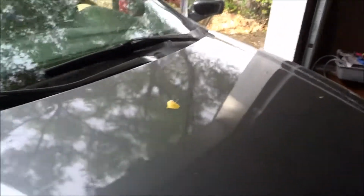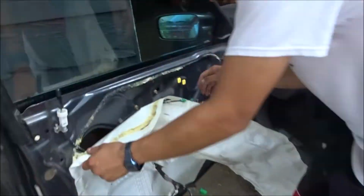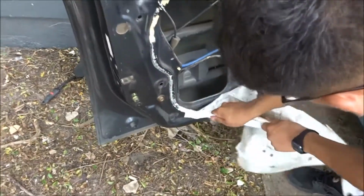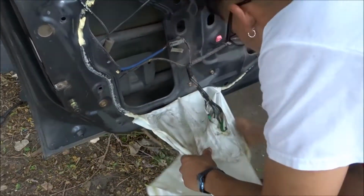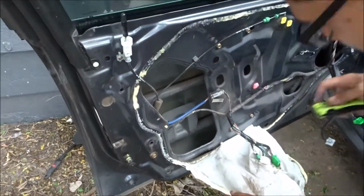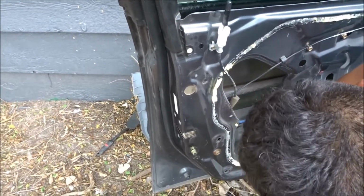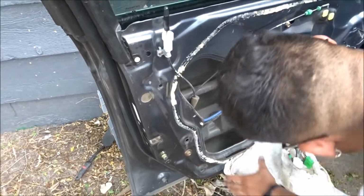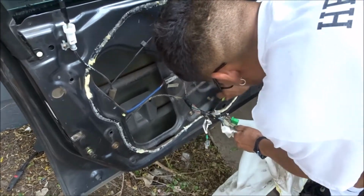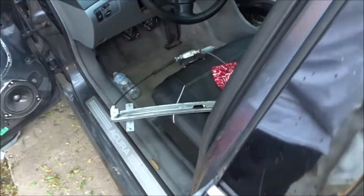I had to push this outside because it's too hot in this garage. Move this because obviously it's in the way. I don't think we need that, to be honest. I did this on the BMW I had, and we had to take the whole window out. So we might have to take the whole window out on this too. The replacement part doesn't look that hard.